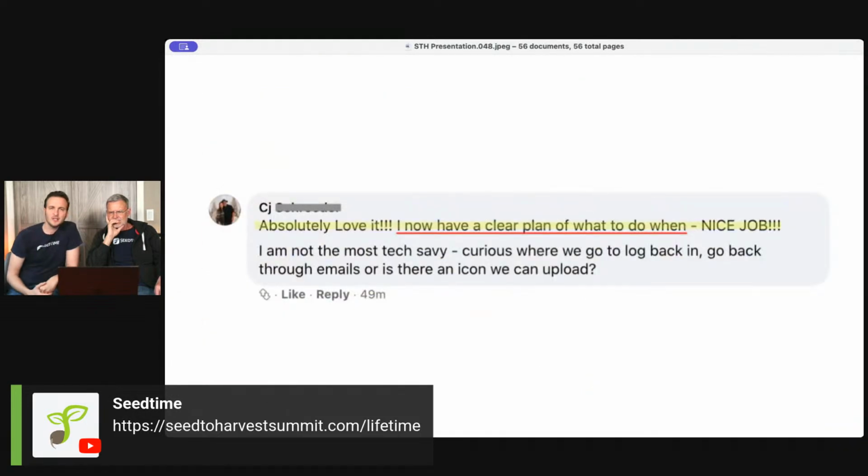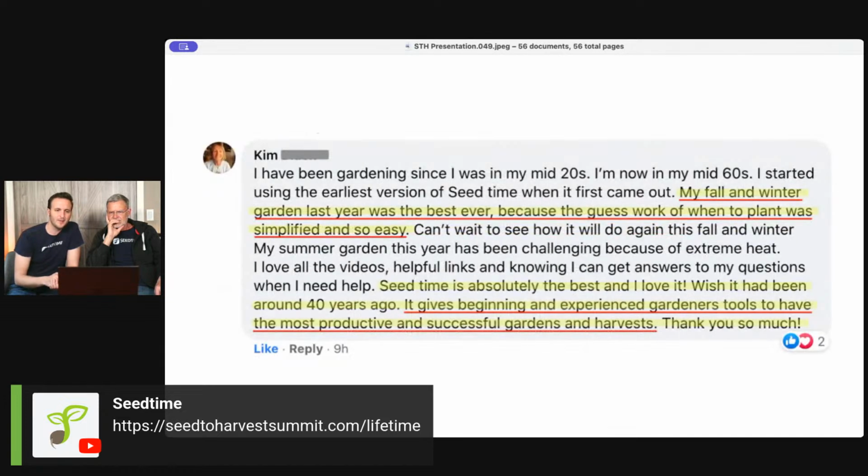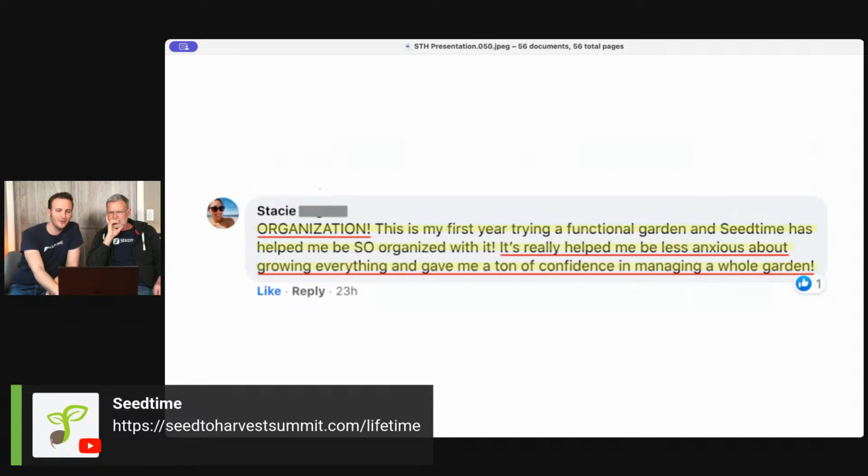And then CJ, who was using Seed Time, said, "I now have a clear plan of what to do and when." Kim said, "My fall and winter garden last year was the best ever because the guesswork of when to plant was simplified and so easy." And as we did the pre-summit survey, one of the top things that many of you said you struggle with in your garden was figuring out what to do and when to do it. And Seed Time is one of the easiest tools that we know of that helps take away that stress and overwhelm and make it a lot easier to plan and grow your garden without guesswork.